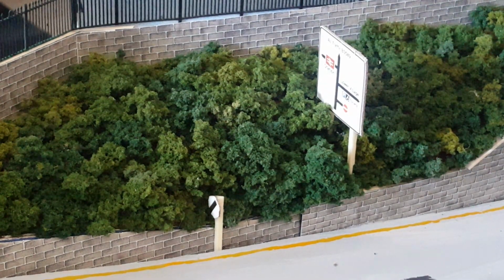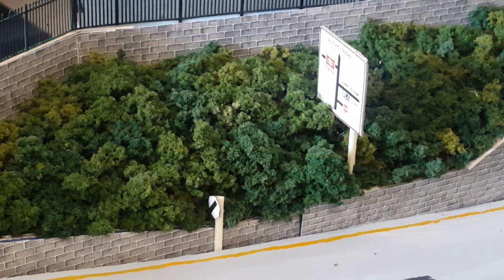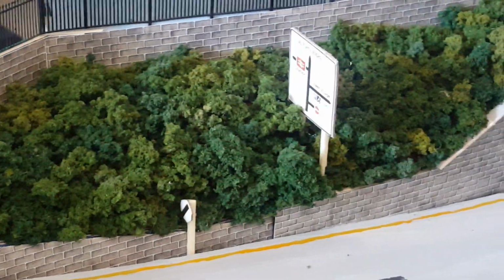All of these road signs I got from Sankey Scenics. This was part of a sheet that came with the Hornby magazine some years ago, and I've always kept it just in case I needed it. And as it turns out, there's a few bits on there that I could do with for this little mini project, so that's worked out really well.